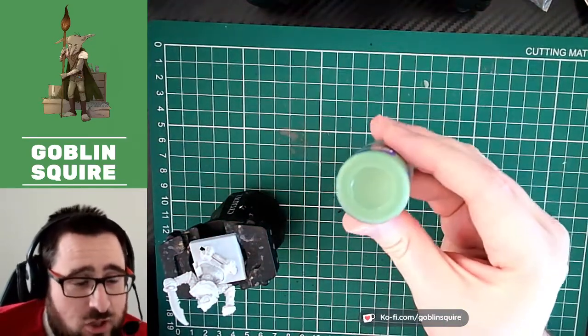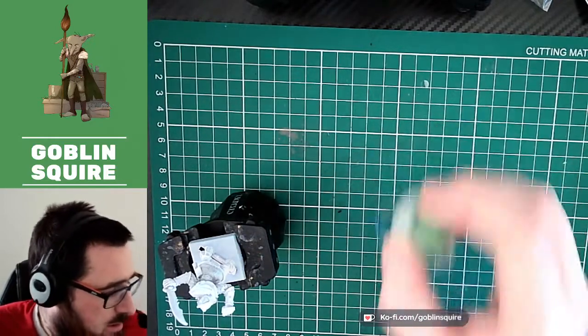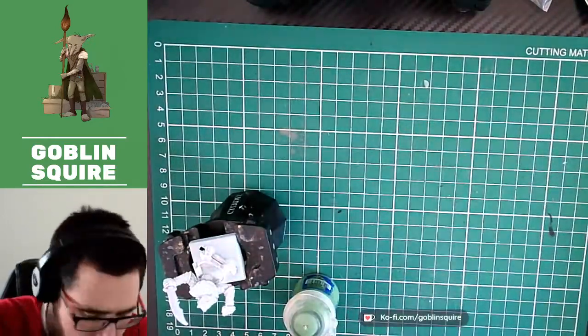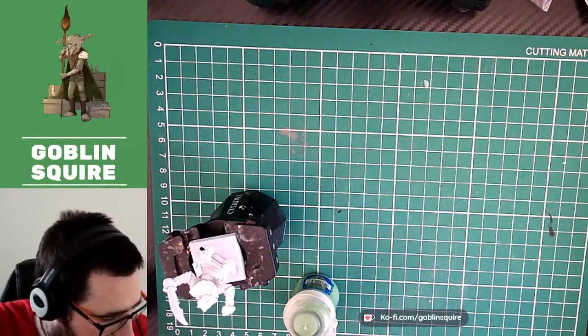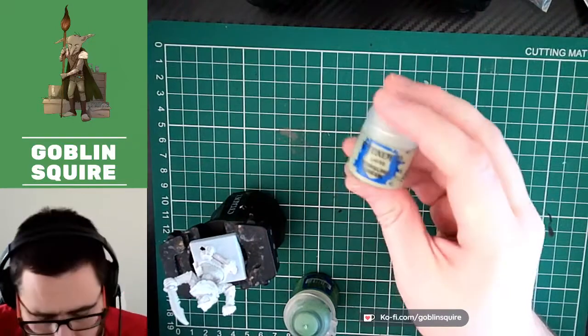So I'm going to start off with this darker green, and I'm going to wash it with Athenian Camo Shade. And I think on this size of miniature, I'm going to give it a little dry brush with this Nurgling green.